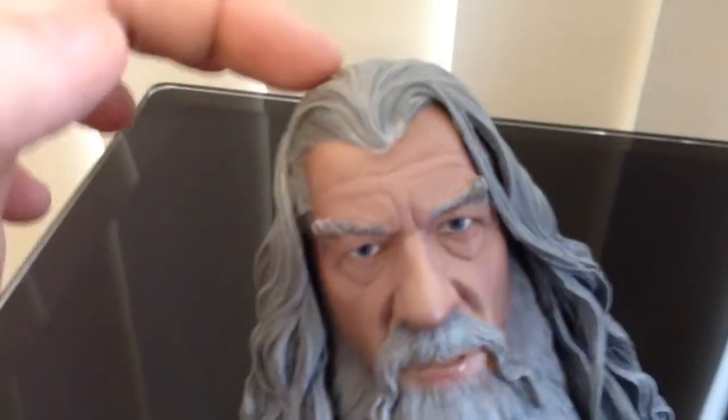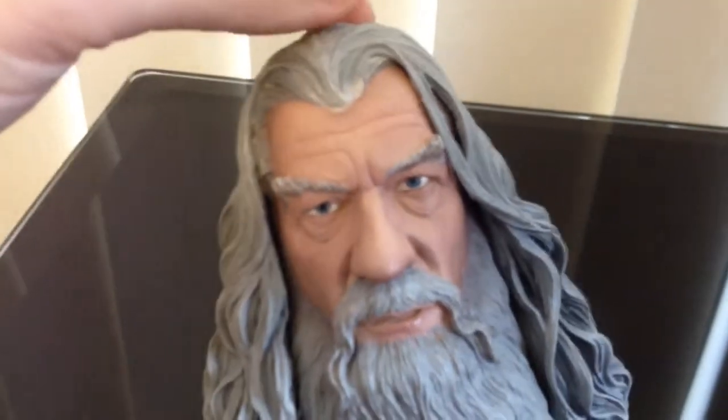Let's go take a look at the exclusive head, which I have down here. Here I'd say the paint app is slightly better on the exclusive head. It's the exact same sculpt, except you get to see the top of his head, which is a plastic part which connects all down to here. I think they would have glued that on top of his head separately. But his eyes aren't looking as far up as the other sculpt, they're looking a little bit more straight on.